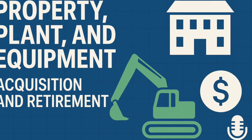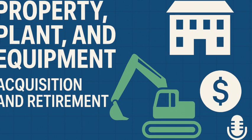But why does the cost of the asset go up? Because that obligation to retire the asset, it's part and parcel of using the asset. It's part of the total cost. Then, over the asset's useful life, that liability is gradually increased, and that increase is recorded as accretion expense. It's basically like interest expense on the growing liability. And of course, that increased cost of the asset also gets depreciated over time.